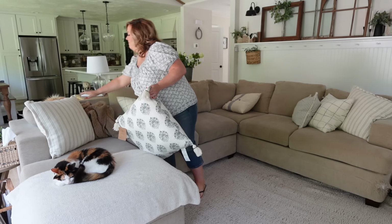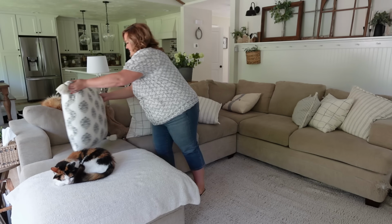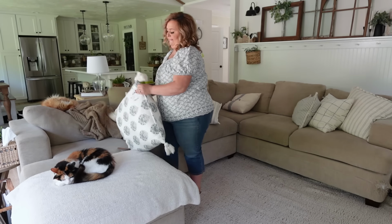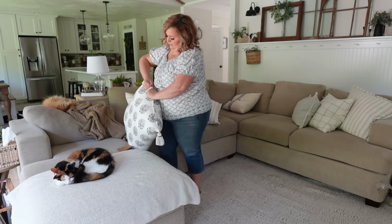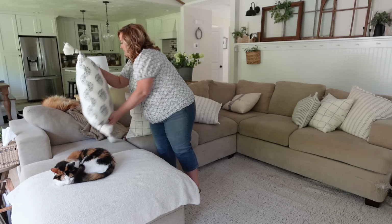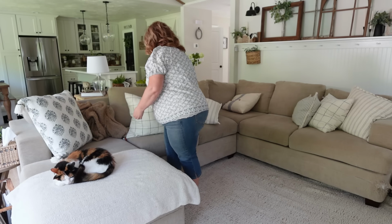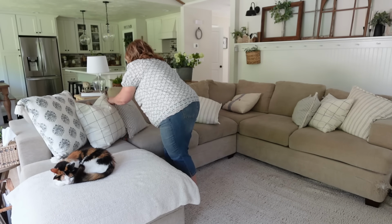We're going to get started with changing out some of the pillows here on my sofa. I am loving these bigger pillows. They're so very pretty. The only thing I will say is they've been on my couch now for a couple of days, and my cats cannot help themselves when it comes to those tassels. So gonna have to keep a close eye on those.